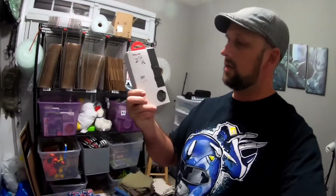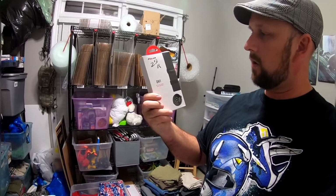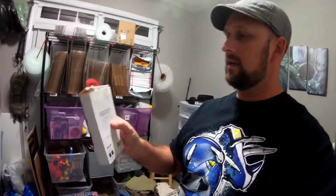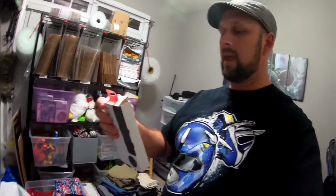And my last pickup for today is a Polar brand optical heart rate sensor, OH1. And it is used. I only paid $2. And I have no idea if it works or not. I'm going to have to test it. I don't know how to test it, but it's got all the manuals with it, which is great.